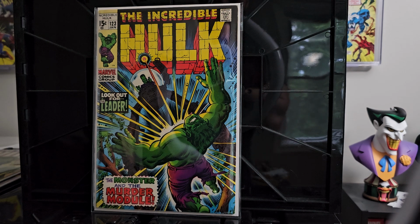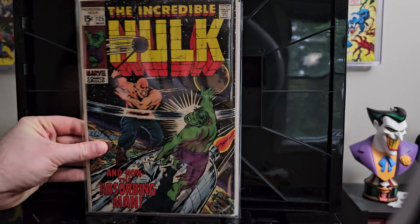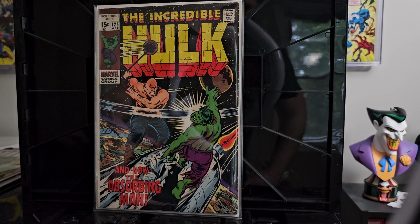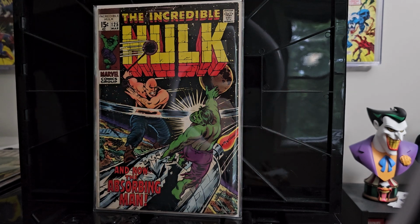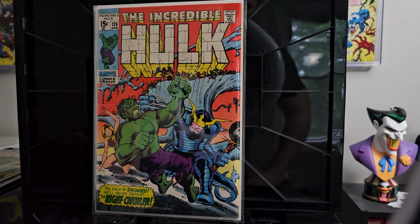And the next batch of Hulks you're going to see are all from Swaggle House's claim sale as well. So as you see here, we have 123, 125, an awesome Hulk versus the Absorbing Man. Keep it going with 126.